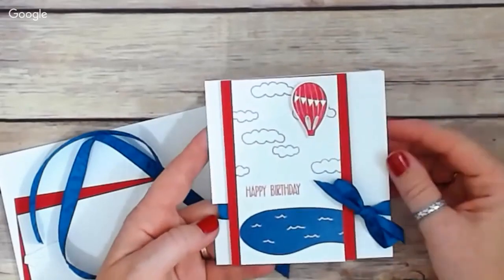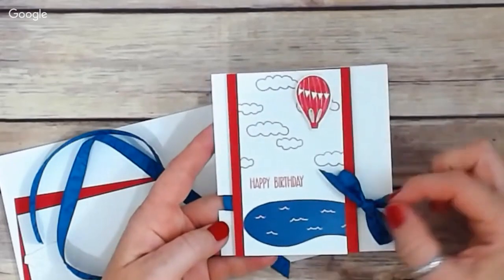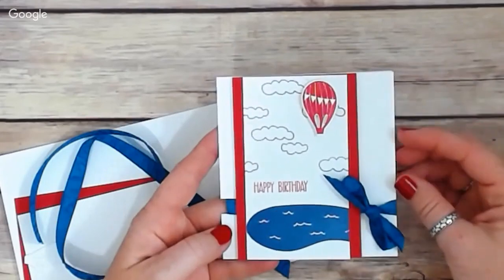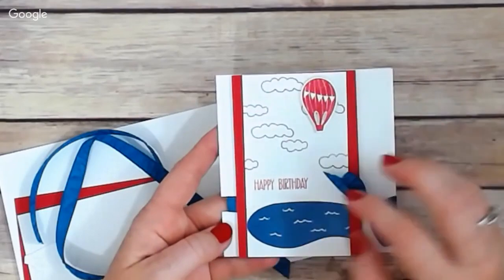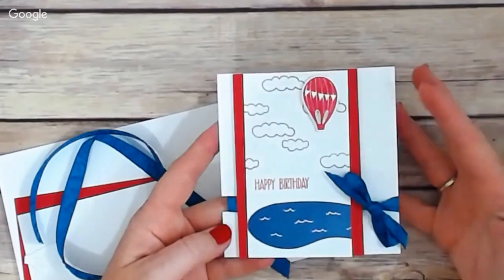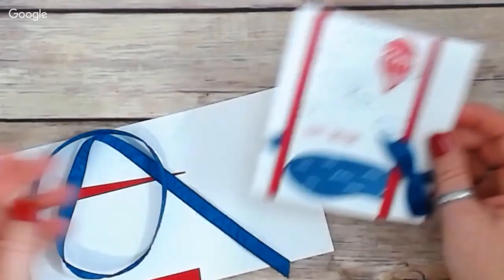You could probably make this even a little bit more masculine by, instead of tying a bow here, just tying an overhand knot. But I wanted a bow, so I put a bow. And you could probably do that to tone it down even a little bit more if you wanted to. But overall, the colors are really masculine and the feel of the card is very masculine. So I was happy with it.